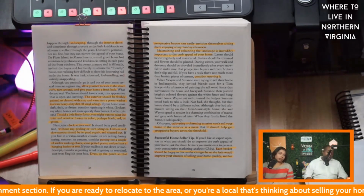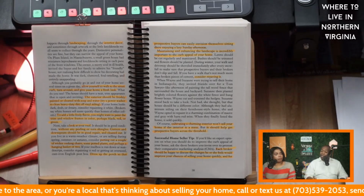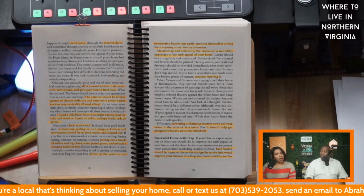Excellent. So that is seller question number 6. What is curb appeal? Did you have anything else you wanted to touch on with this particular topic? I think that's all I have.